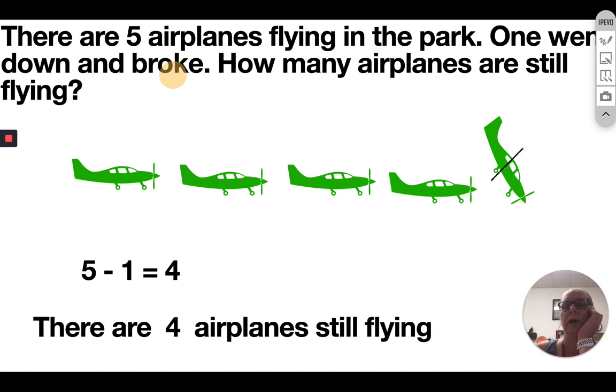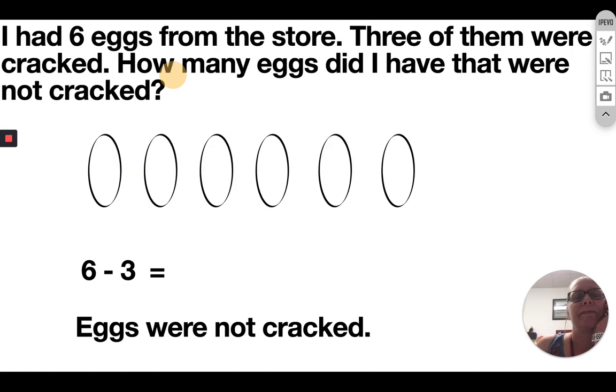Five minus one. Look at that. I have to cross off that one that fell and broke. How many are left? One, two, three, four. Good job. There are four planes still flying.